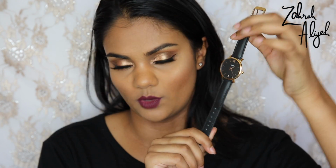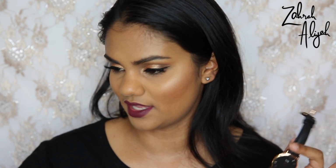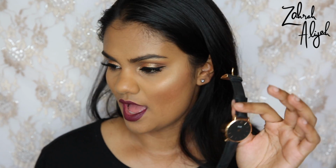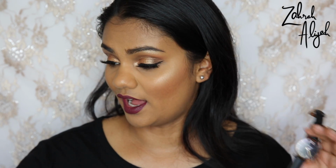Another accessory I wanted to mention is, I know a lot of brands are coming out with minimalistic watches. This is the one that I have. It's from CLUSE. They're based in Amsterdam, but luckily I think they have a shipping company here in Sydney, so it actually got to me in just a couple of days. What's this one called? I did pull it up for you guys because they have so many different styles. This one is the Minuit Rose Gold Black, and I love it.